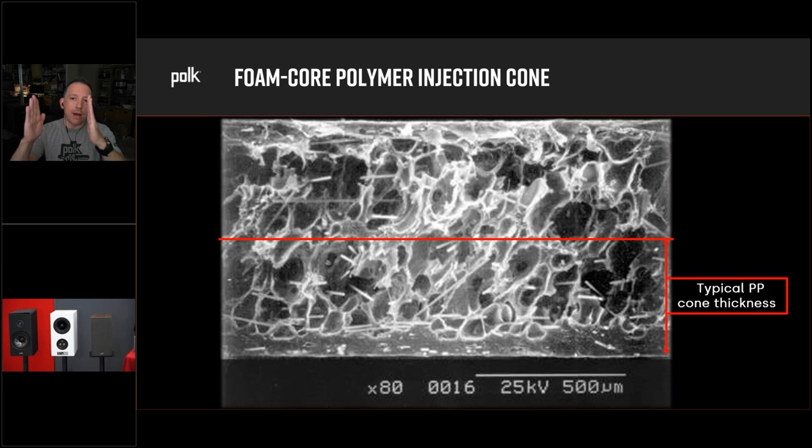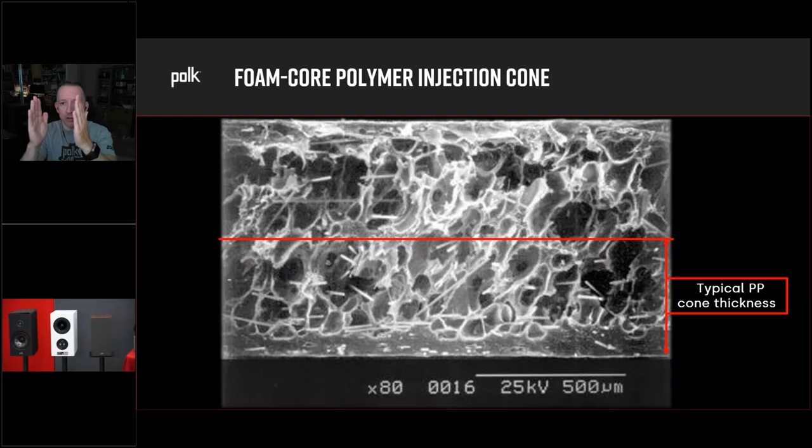You can think about it like an Oreo cookie, right? You have two hard sides, which are polypropylene, and in the center, you have foam. The way this is made is in the injection molding process, the mold is opened slightly and it allows the center to foam. What that does is it creates a composite structure, right? So you end up having three layers. There's a benefit to that.